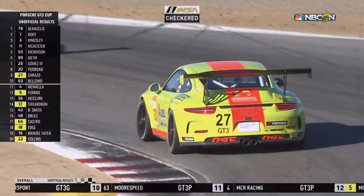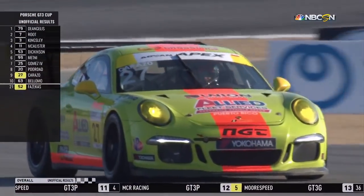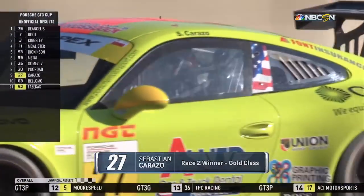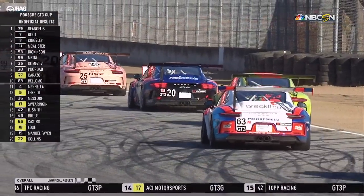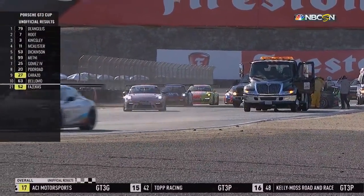And there's Victor Carazzo, who wins again in Gold Cup. And for Carazzo, he also has 10 wins in class on the season. Yeah, for the NGT Motorsport team, young Sebastian from Puerto Rico. It's his first full season of racing, and he's come on by leaps and bounds this season. A really good performance by him, and yet another well-deserved victory.